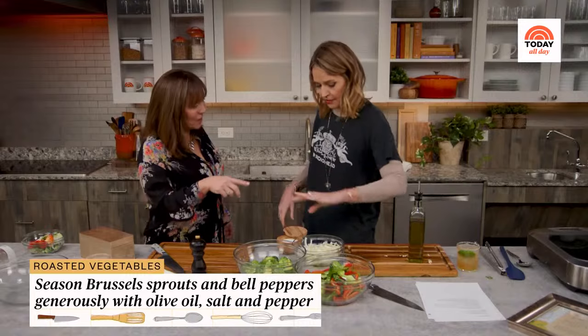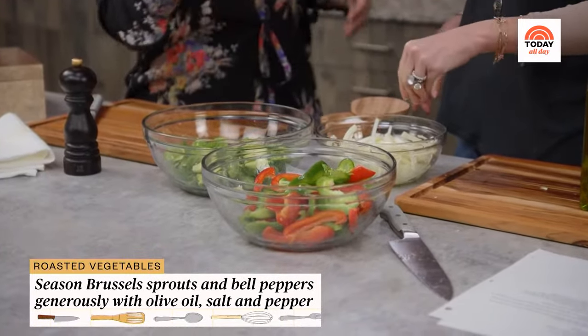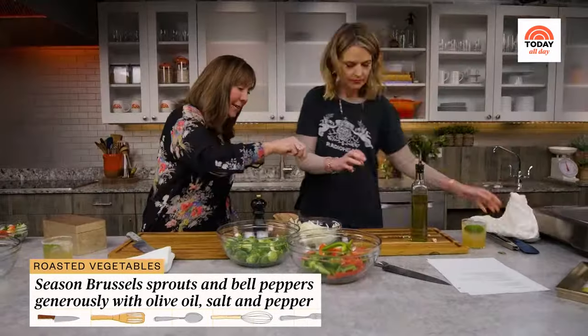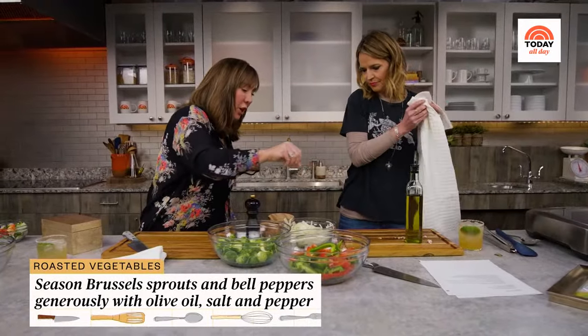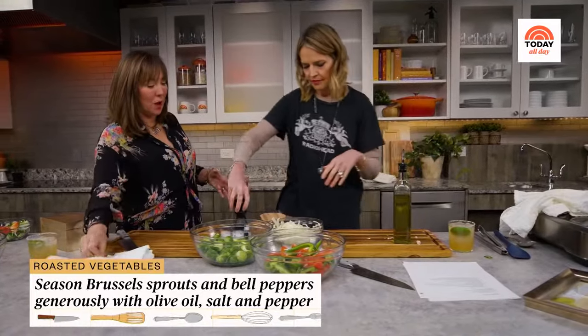Now do I need to sprinkle, then toss, or just sprinkle, throw it all in there? Sprinkle. Too much? That's a lot. That's going to be done. Okay, that's all you need, and then we'll toss it. It kind of helps if you want to go ahead and go in the circle so you're not just dumping it in the middle. That will kind of help it just a little bit.